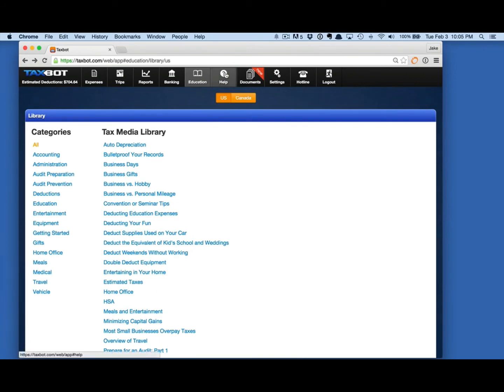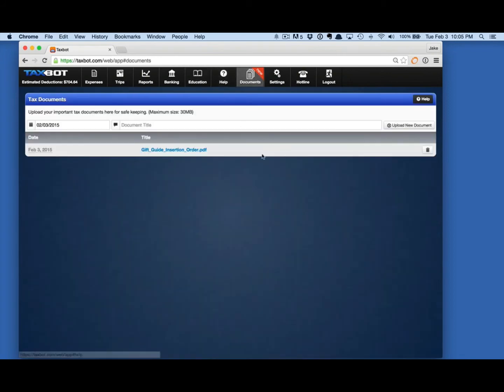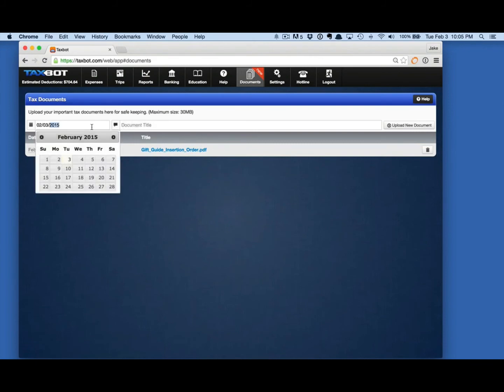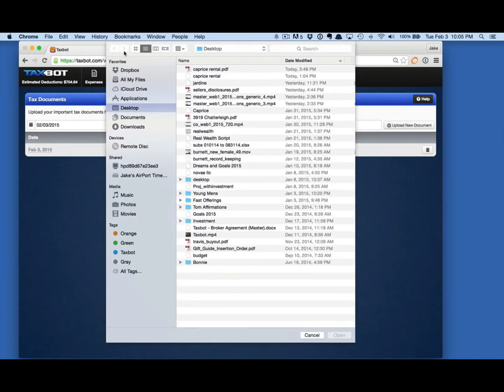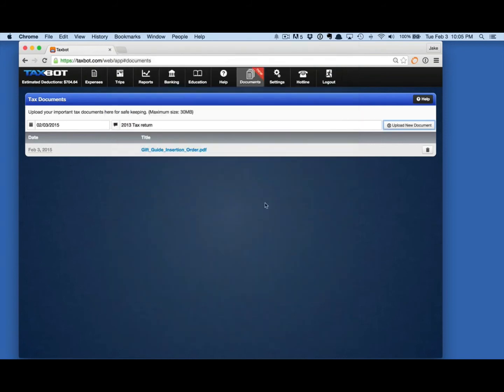As always, if you have questions, there's a help section. And we have a new section called the documents section, where you can come in and upload important tax documents. So if, let's say, you want to store your previous year's tax return here, you can. You would say 2013 tax return, and you would click upload, and you would find your tax return and click upload, and then it would be stored here for future use. So you can come back in and download it later. So a nice little document storage area.